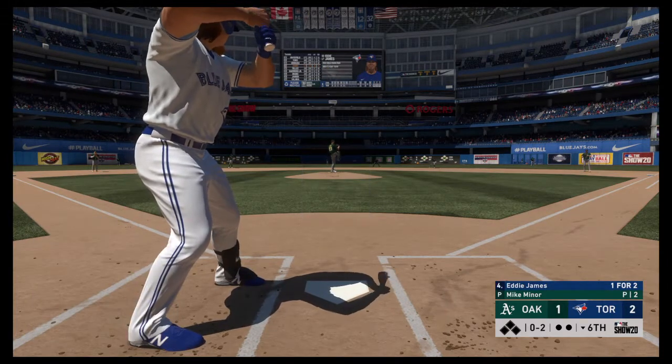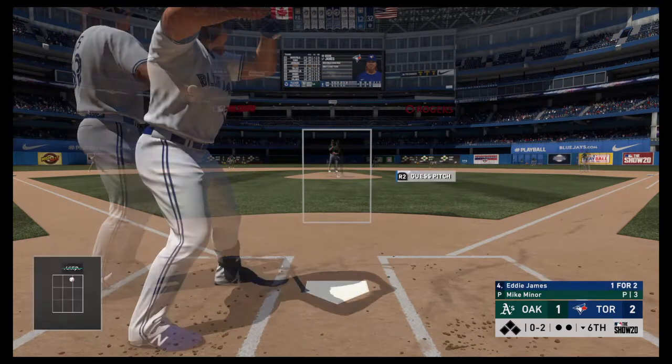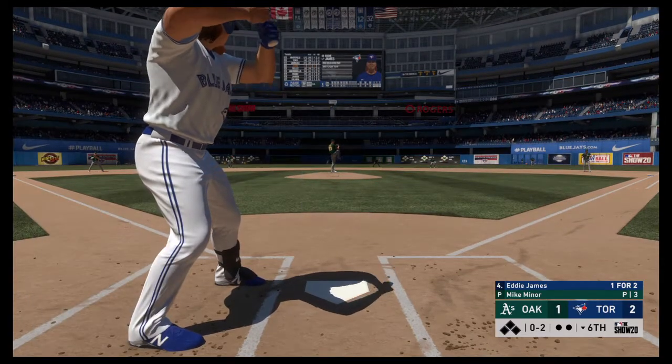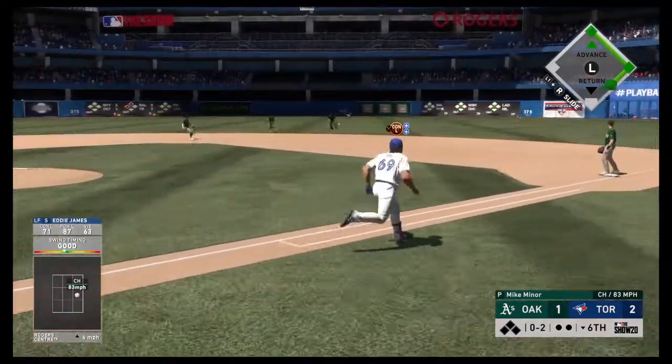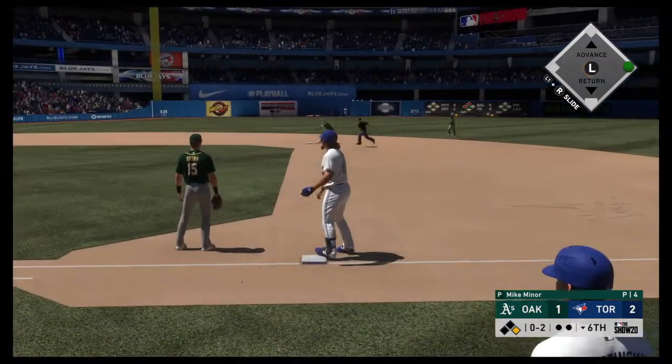The windup and the 0-2 pitch. Fouled off. The next 0-2. Grounded back up the middle, and that is by him on into center field. So good hitting on 0-2 nets him a leadoff single.